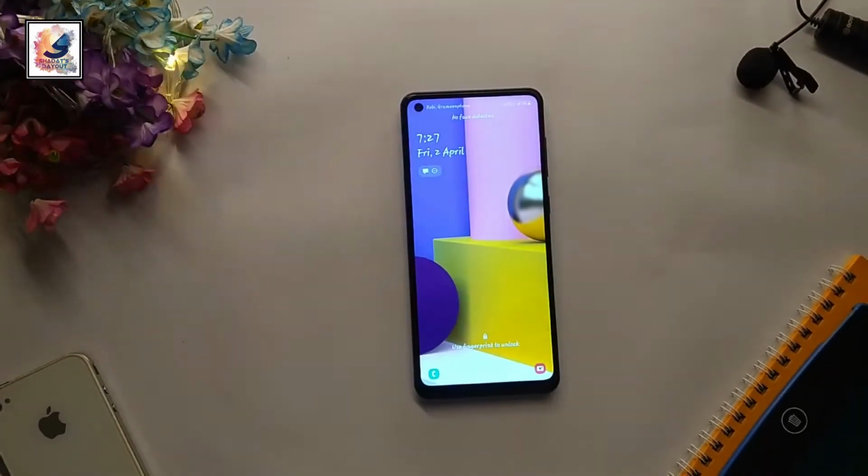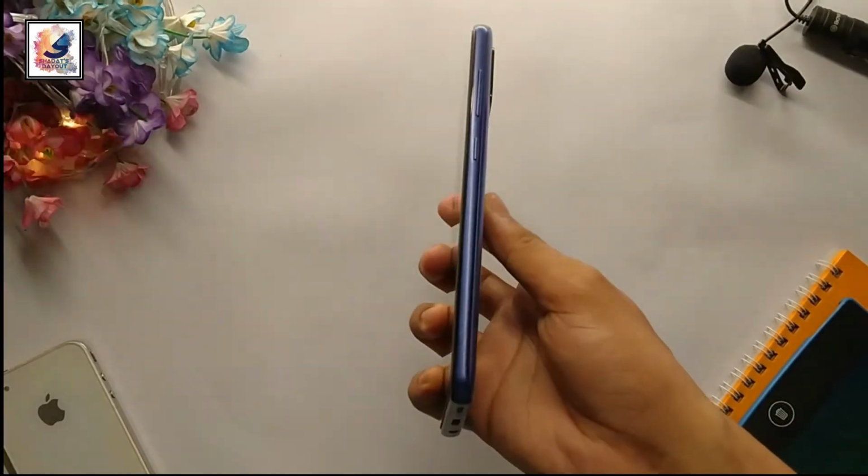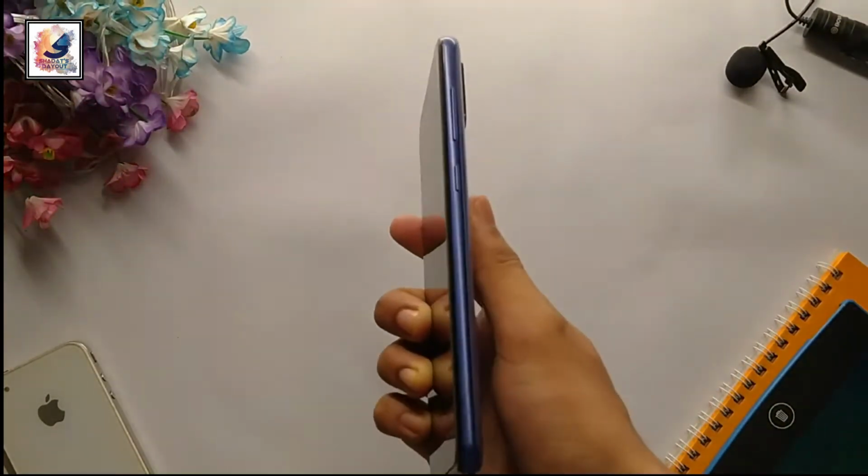So at first, let's talk about the build quality. The phone is built with a glass front, plastic frame, and plastic back. So overall, the build quality is not bad.